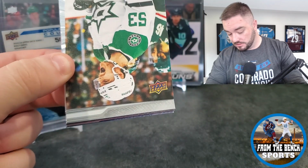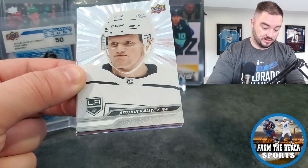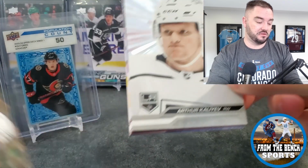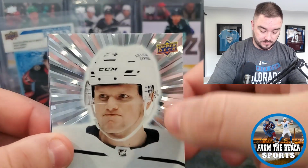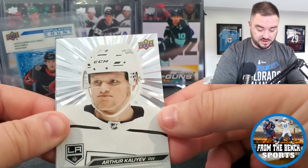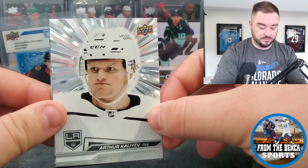Where's the base? It's going to be for the LA Kings. Arthur Kaliev is our first outburst. So I'm not sure how I feel about these. Kind of gives you, it's an outburst. So different look. Our outbursts are all going to look like that in the backgrounds of them.